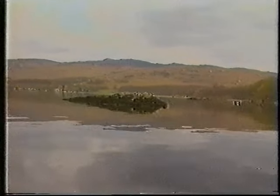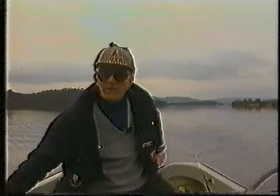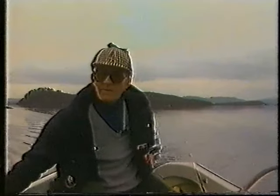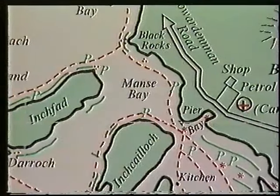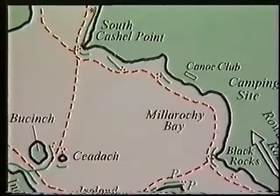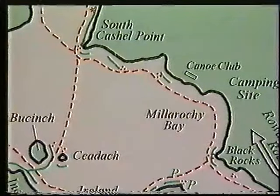Well, here we are approaching my pet dilemma, the famous Black Rocks, otherwise known as Arakimore Point, at the very limit of Manse Bay. We would at this stage turn the boat around and comb through the same waters as we've come through. Beyond the Black Rocks, which is a difficult area to trawl, we have another famous bay, probably one of the most famous in Loch Lomond, Malarkey Bay.